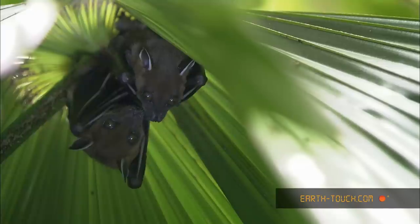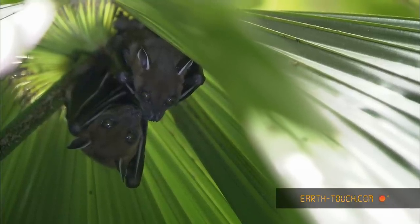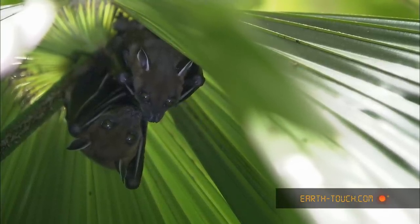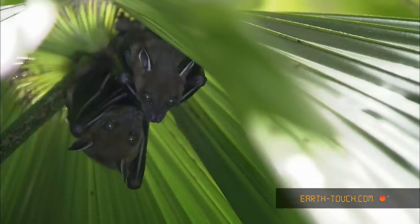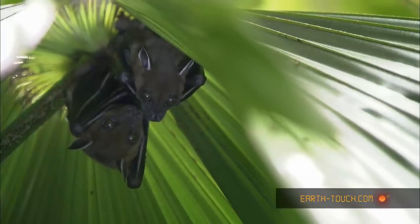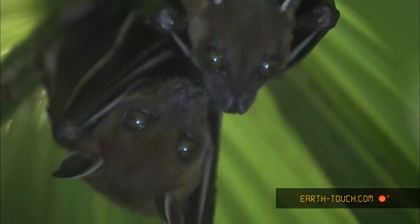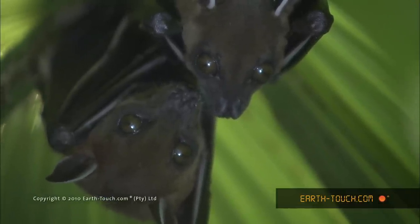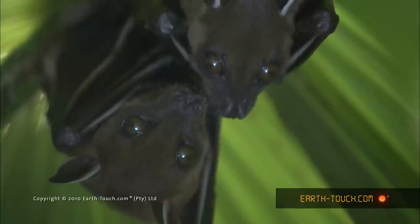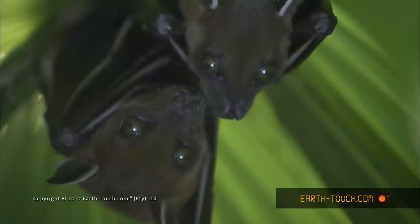This is the greater short-nosed fruit bat, found throughout many countries in Southeast Asia. And wonderful to see two in residence here. This is how they roost during the daytime in these self-made tents. This structure also helps them to remain hidden from any would-be predators.